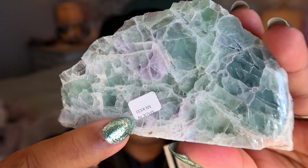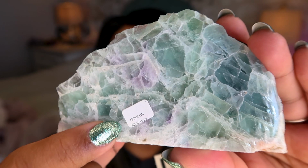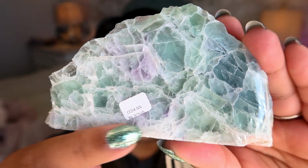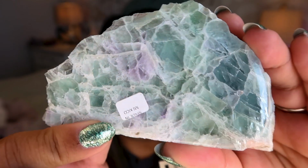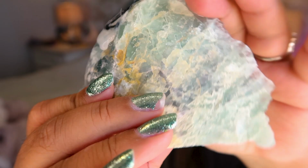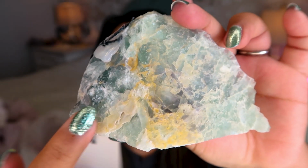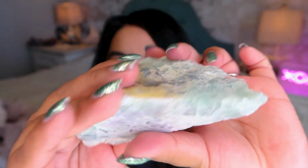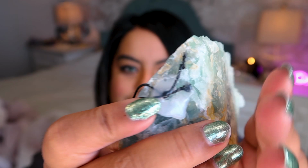But there is a little sticker here that shows country of origin, which is Mexico, and this is a very signature piece of fluorite, typical that you would find in Mexico. And then if we flip it over to the back, you'll see it's just raw. There's some iron right here, I believe, but just a really nice piece. There is the base, and then of course there's the giant dot of glue.